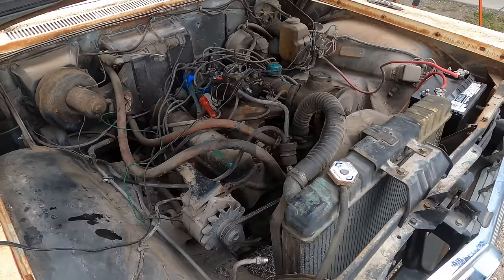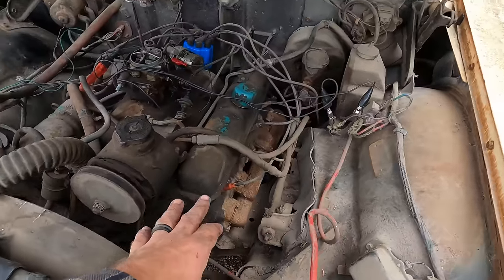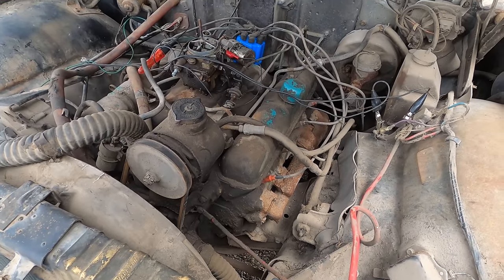Let's pull a plug or two. Where's the easiest one? Probably over here. Let's get that out of there and see what them are looking like.